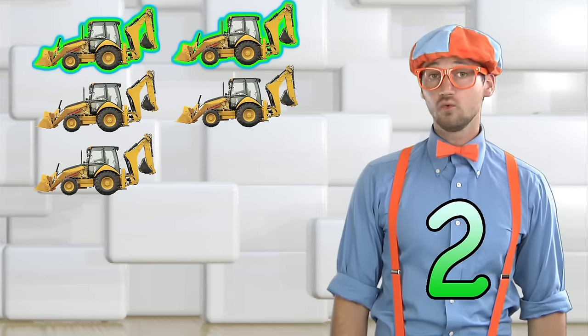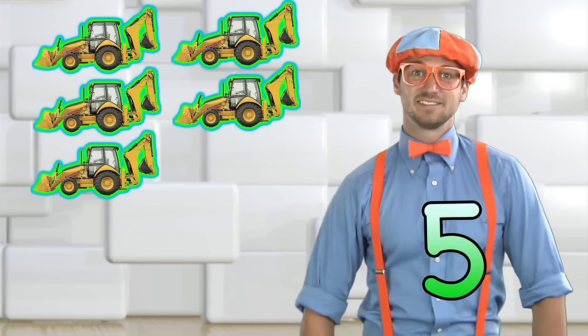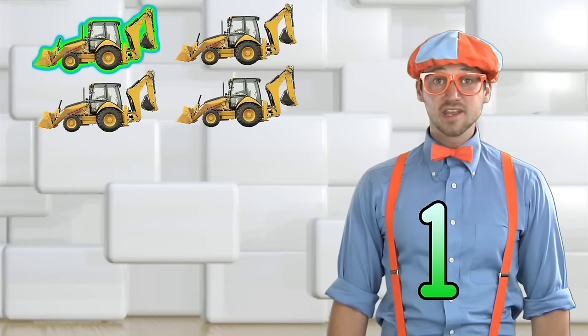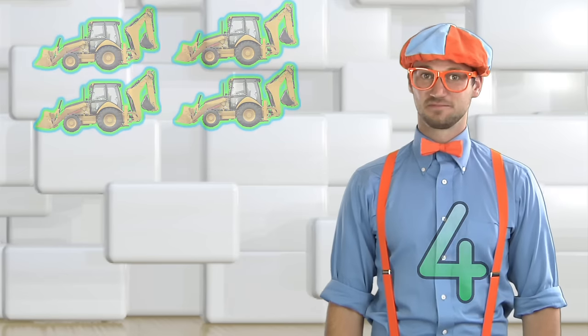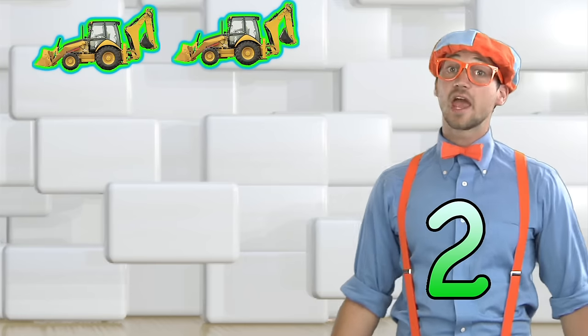5. 5 backhoes. 1, 2, 3, 4, 5. Okay. Yep, 1. There's only 1 backhoe. Four. 1, 2, 3, 4. 4 backhoes. 2. 2 backhoes. 1, 2. Okay, these are gonna be a little bit more difficult. Are you ready?